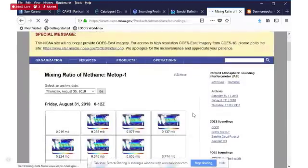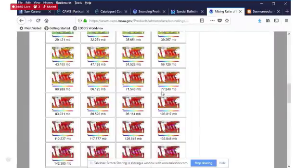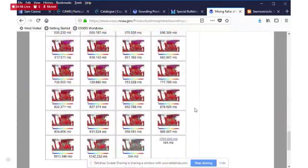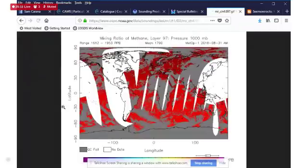0 to 12, and look at all these choices. You have all these different choices, and these are different levels of the atmosphere. When you first come here, it's like, oh my God, which one do I choose? If you go all the way down to the bottom, that's at 1,000 millibars, so this is at surface level. Here it shows the range from 1612 to 1953 parts per billion. And this was in the morning of August 31st with METOP Satellite 1.